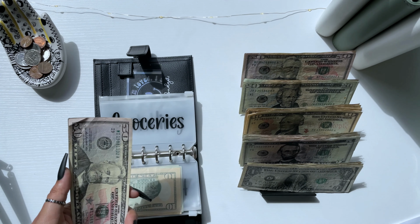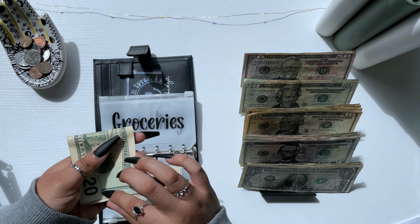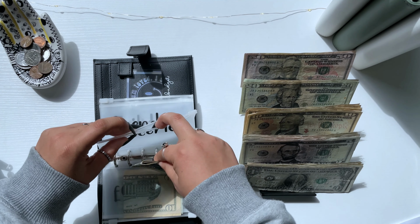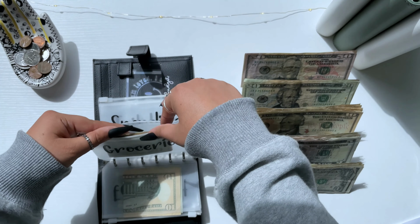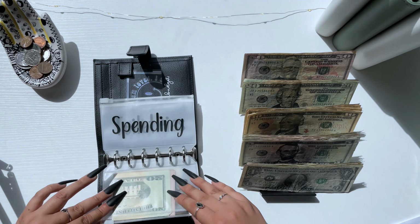And we do split our groceries. Typically we spend about $60 to $70 a week depending on how much we need. So I'll spend 60 to 70 and she'll spend about the same amount. So for me, double that, that is 120 for the next 2 weeks.